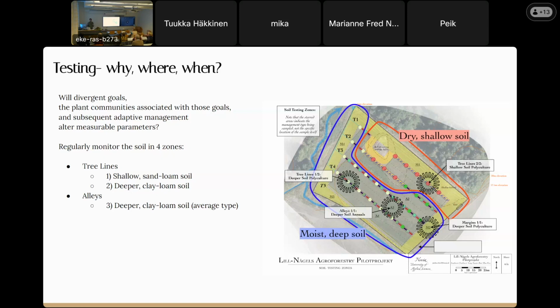We have a lot more clay loam soil on Ricard's farm than we do this other sandy one. So we're going to go with the bulk area, this average type, and then the margins, right? So we're going to, again, test that deeper clay loam soil. We're not going to really look at the sandy stuff except for underneath the tree lines.